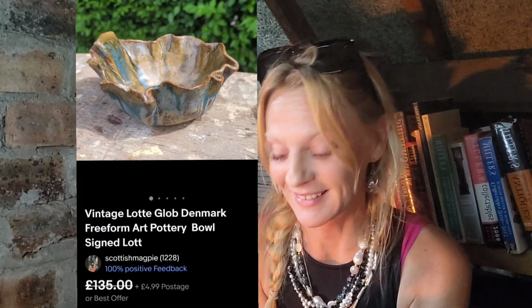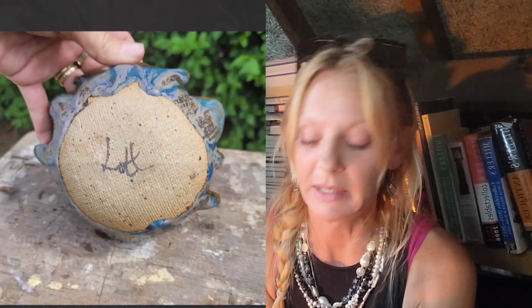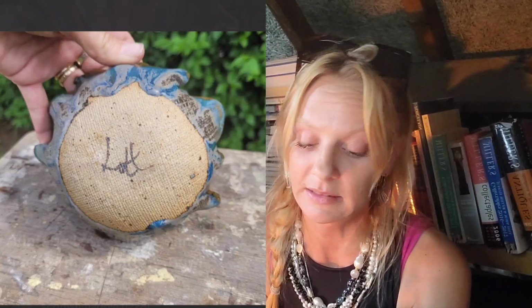And then, sorry, the next one is Lottie Glob again. Lottie Glob, this is my one, you might recognize this one. This is the Lotte Glob Studio Pottery Bowl, and it is signed on the base. I had it on for, as you can see, 135, but I took an offer of 120. It had a chip on the side as well, and it is marked Lotte at the bottom, so easily identified.